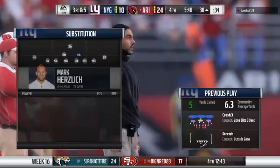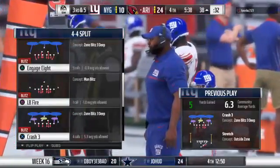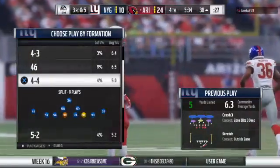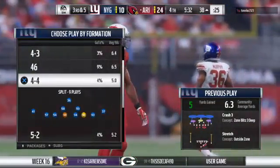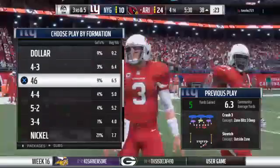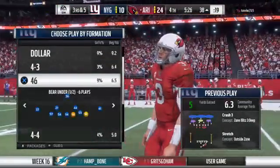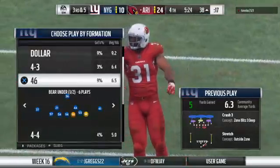3rd and 5 now. The recipe's pretty simple, I think, right? Just give your superstar the ball, continue to feed him. Yeah, don't overthink this one. Make sure he's touching the football, but you're also counting on his intelligence in playing the game as well. If it's not there, don't force the run. Just make sure you hang on to the football and keep the clock ticking.